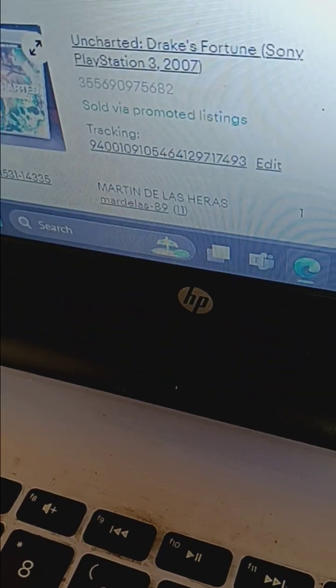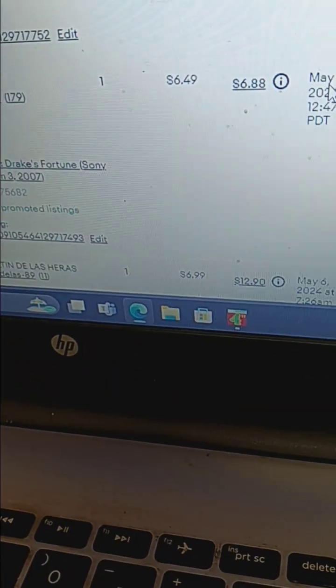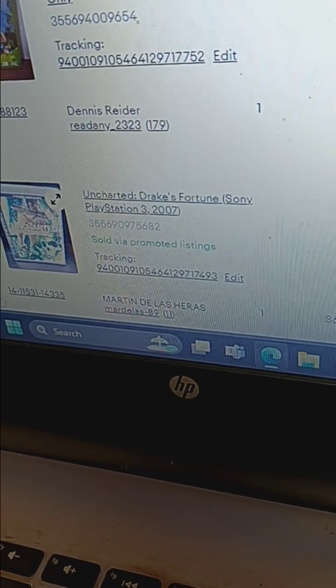And I'm going to share with you some orders I have on eBay here. This is Uncharted: Drake's Fortune for the PlayStation 3. It sold for $6.99 and free shipping. And I listed that on Sunday, and it sold yesterday.